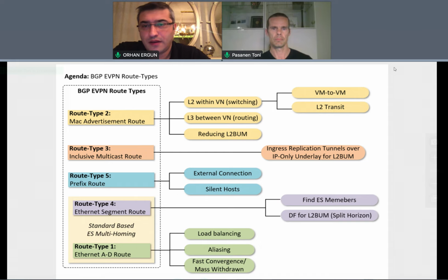Hello everyone. Today we will talk about EVPN, Ethernet VPNs. Of course, although it came out for layer 2 VPNs and tried to solve many, probably not issues, but bottlenecks of VPLS, today we are doing much more than just layer 2 VPN, and we will discuss all those nitty-gritty details. And we will talk about route types as well and how they are applicable for real life design and deployments. We will discuss with me Toni here.